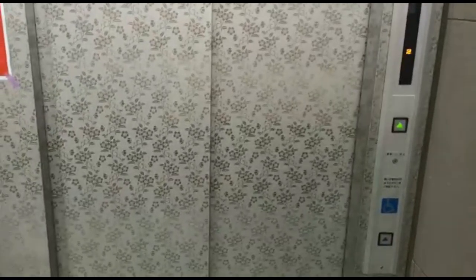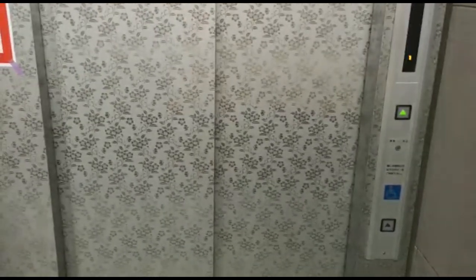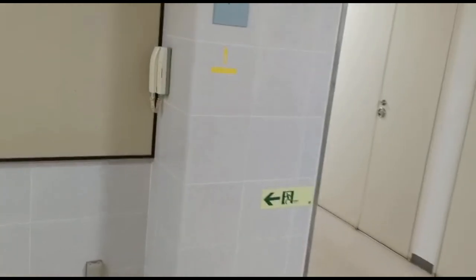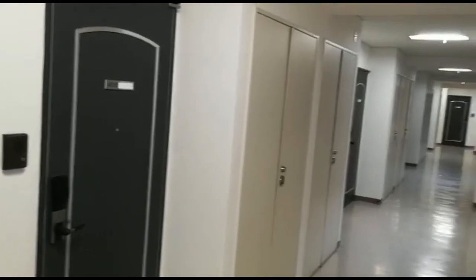Fun fact is that this was actually my former dormitory, and this particular dormitory is very beautiful and has both the single man room and the couples room. I'll show you both of them in a jiffy. So this is how the floors look, every floor is very similar, very neat. The dormitory is very neat.